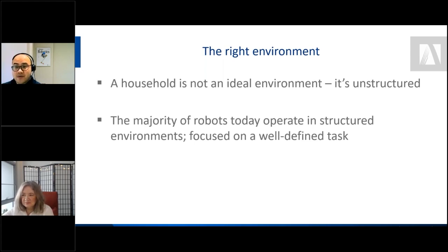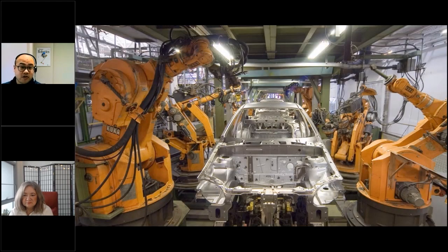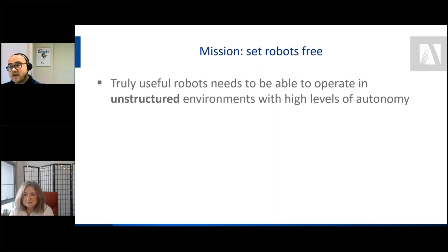The majority of robots we see today operate in structured environments, focused on well-defined tasks. An example I often give are industrial robots, robots in cages, and these robots here are building the cars that we use and drive. So really the goal is to set robots free, okay? For robots to be truly useful, we want them to operate in unstructured environments and often with high levels of autonomy. We don't want to be there to intervene. We want to get on with the task that we've set them.